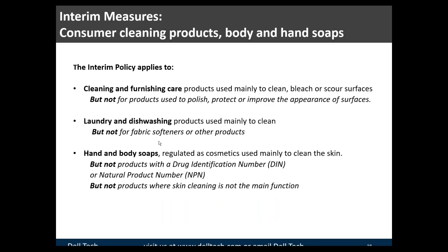So what would not be included is something like a fabric softener or something that simply adds fragrance. I would even put in a whitener or a brightener. That's just supposed to improve the appearance of things as opposed to actually performing a function of cleaning.